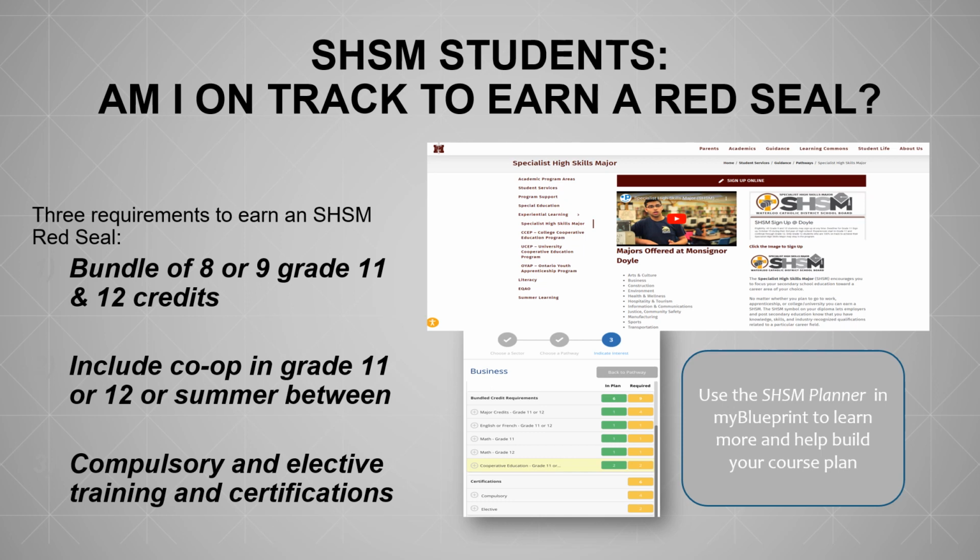If you are already an SHSM student, make sure that you have the components of the program covered. The required courses, which can be found in the SHSM section of the school website, co-op this summer during grade 12, and lastly, the required workplace and safety certifications that need to be completed by the time you graduate. If you ever have questions about the Specialist High Skills Major program, please contact Mr. Marshall in guidance.